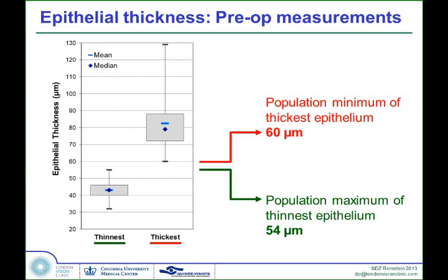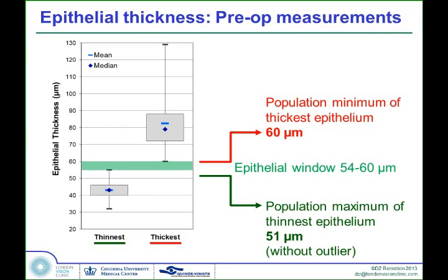Anyhow, so population minimum. What we're saying is, this is exactly what you were asking. You don't have a machine. Well, what's the worst case scenario? What's the best case scenario? We do have a window here between 54 and 60 microns, which means that we have a way of making a suggestion where you can't go wrong effectively. You're unlikely to go wrong.